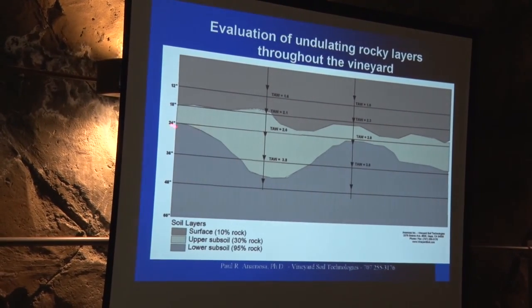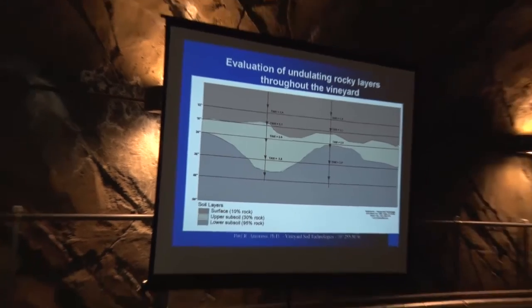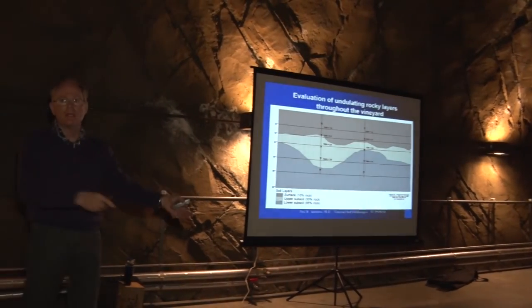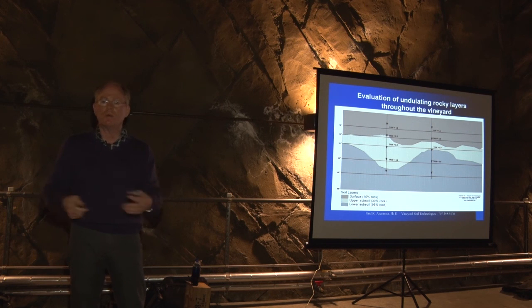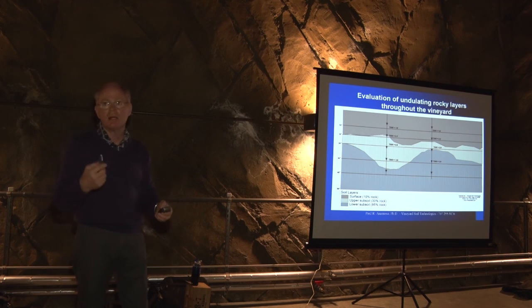So this is one where you'd either rip it to maybe 24 or possibly 30 inches, but you wouldn't want to rip it any deeper than that, because as you rip it deeper, you're increasing the variability in the rock content and therefore in the water holding capacity, and therefore you're having the one wet part of the vineyard and another dry part of the vineyard. So it'd be better to separate the irrigations, put them on 2 different ones, and treat them differently because they're different.